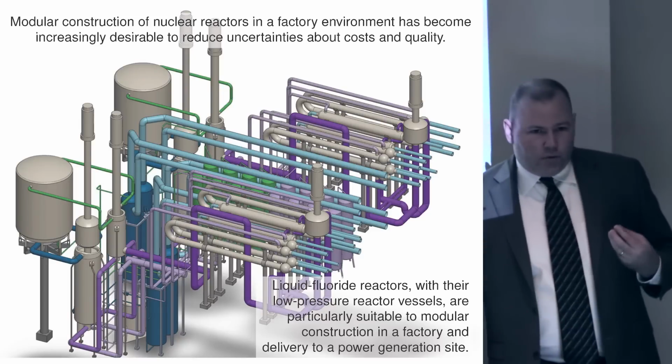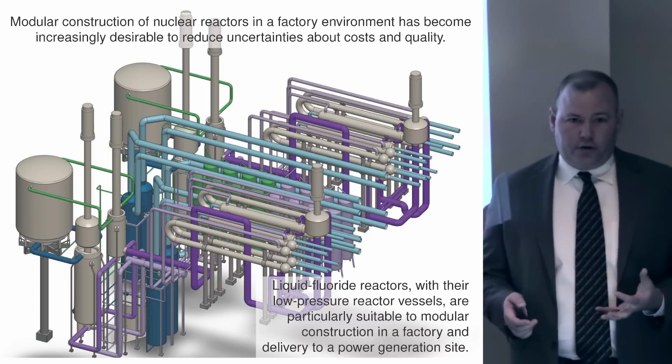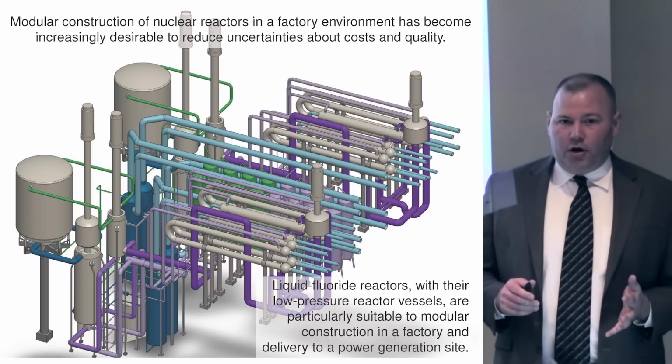The nuclear concept that we would like to put forward involves what's commonly called a small modular reactor. There are a number of different kinds of small modular reactors.